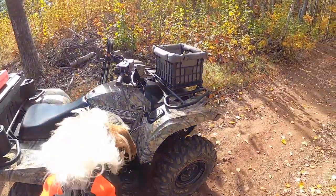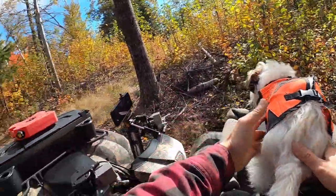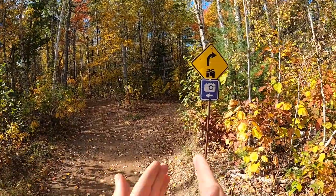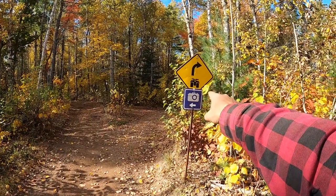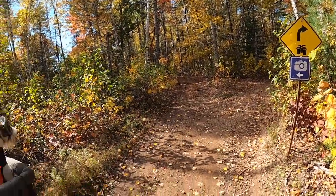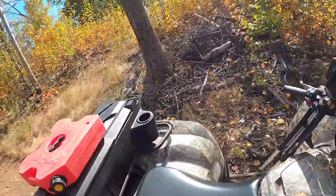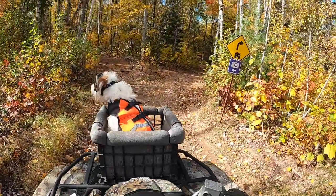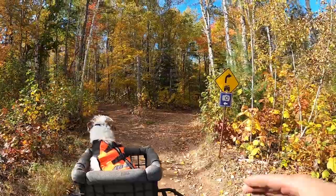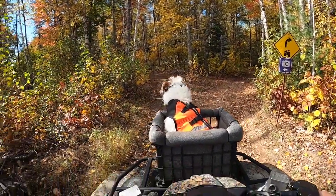So yeah, you're coming along this trail. That's a beautiful section. You're going to come to this little wind in the road, the little picture of a camera going to the left. If you guys want to come see this, it's called the Bluff Lookout. So just stick to the left. If you don't want to, I don't know why you wouldn't, but maybe you're in a rush to go somewhere, then stick to the right and that'll bring you around it.